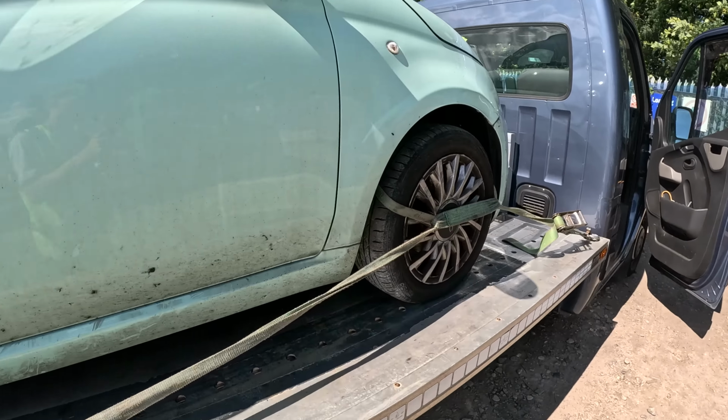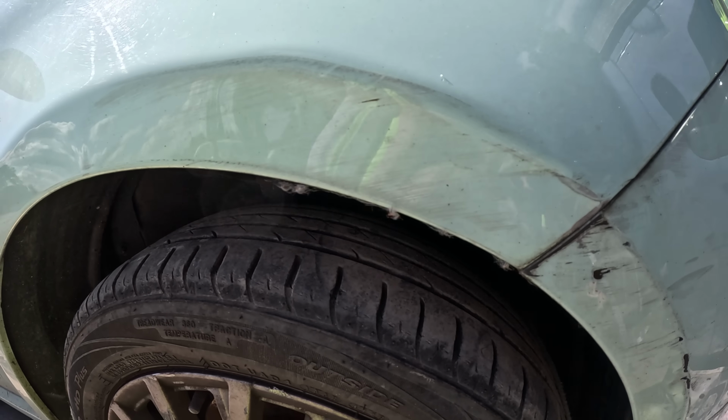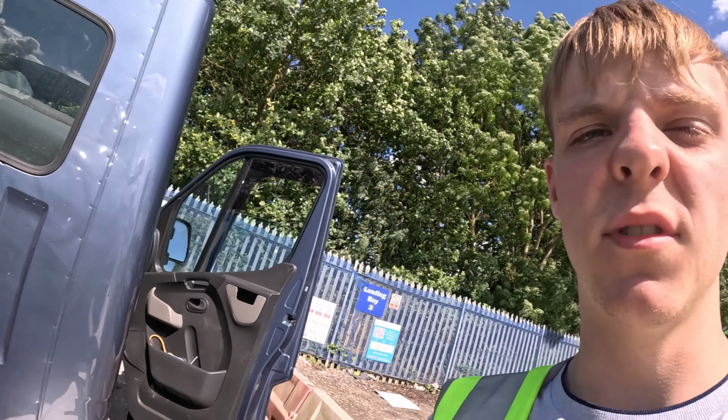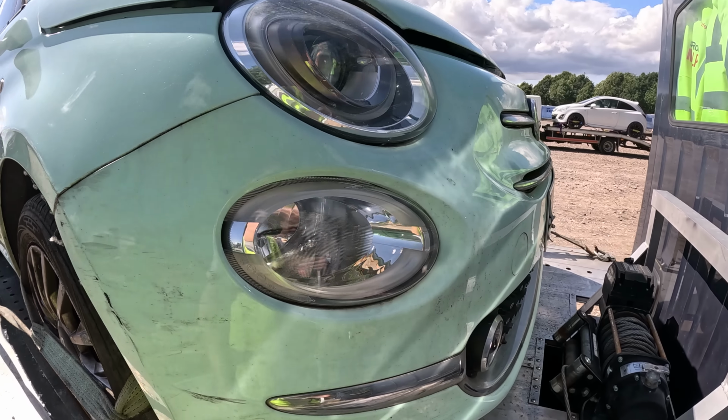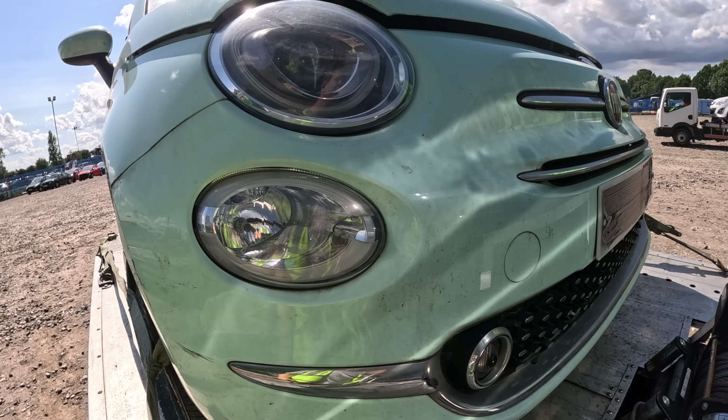A bit of a dent in that wing there. Corner that bumper wants painting. Both corners of the bumper want painting, and that wing wants repairing. That'll definitely go again. Looks alright though. It does look right.